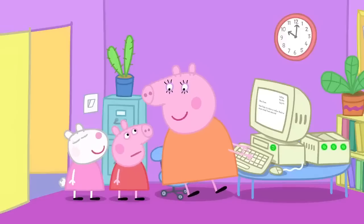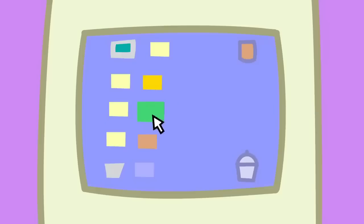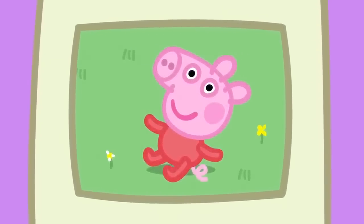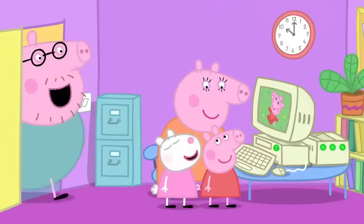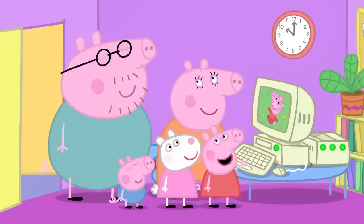Well, you were, Peppa. Look, here are some photos on the computer. Who do you think that is? It's Baby Alexander. Baby Alexander is Peppa's cousin. No, that's you as a baby, Peppa. Baby Peppa. Somebody sounds like they're having fun. Look, Daddy, that's a picture of me as a baby.